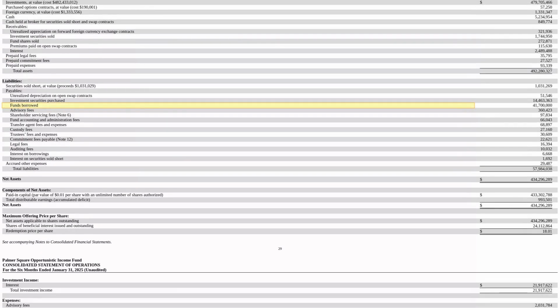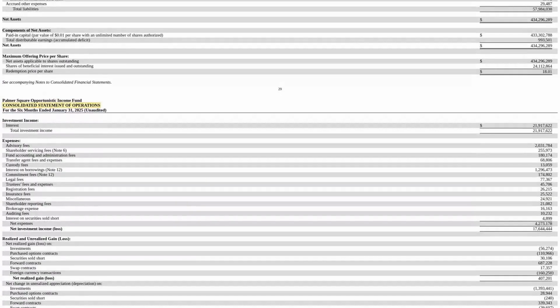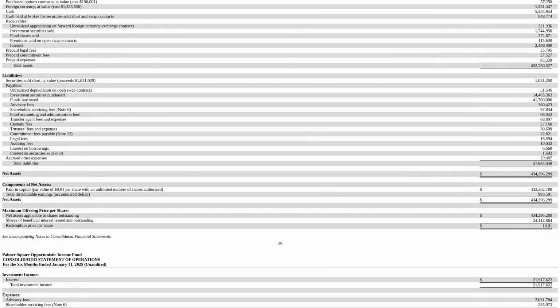Okay, time for the consolidated statement of operations, which tells us how the fund performed over the 6 months. The fund generated $21.9 million in investment income. After expenses, including advisory fees to Palmer Square, shareholder servicing fees, and interest on borrowings, which are very substantial at $1.3 million, the net investment income is $6 million. The fund had a net realized loss of around $407,000 and unrealized loss of about $1 million.